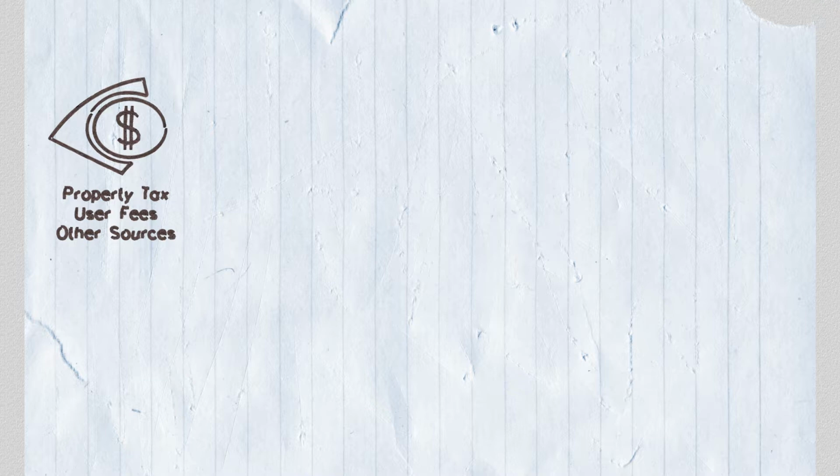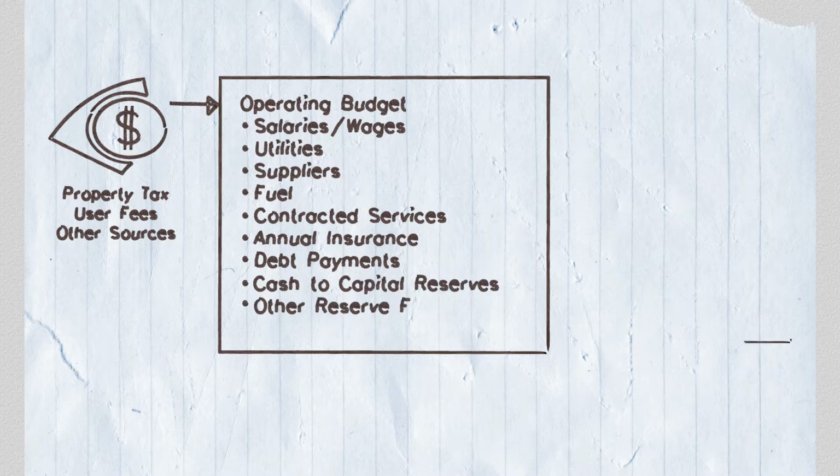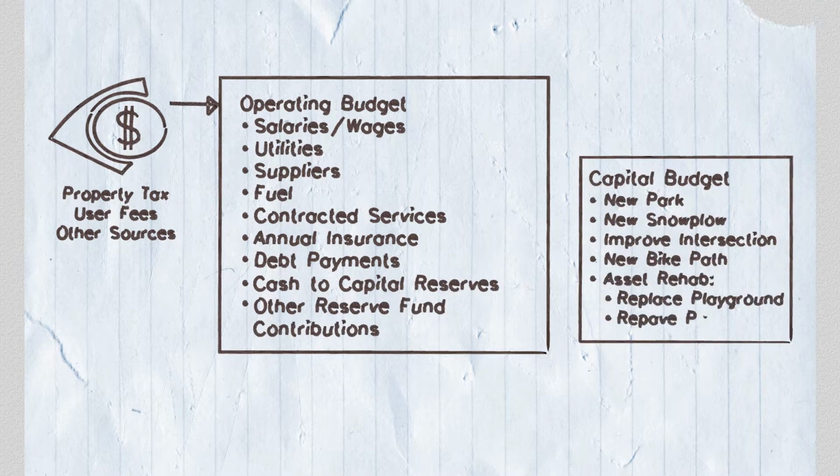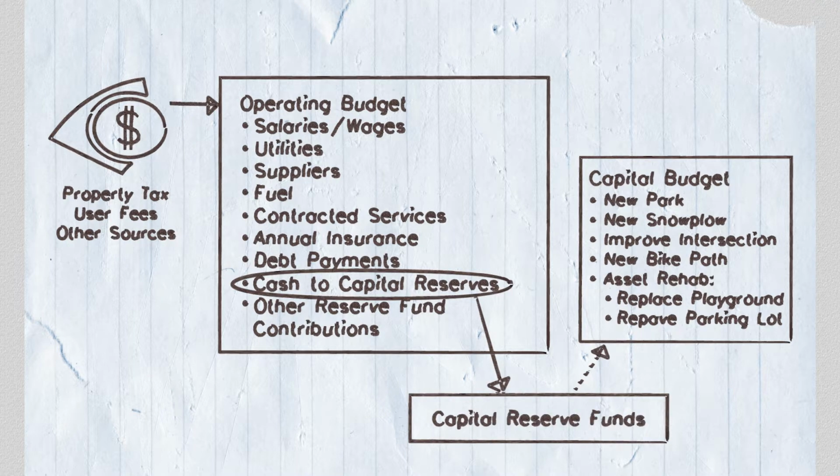The money collected is required to fund both the operating and capital budget. We've already talked about the operating budget, including day-to-day expenses, but it also includes money for funding capital budgets. Aurora calls this amount cash to capital. The capital budget pays for all the new big investments or the rehabilitation of current assets under the town's control. For Aurora, this connection is made through two methods. The town mainly uses the reserve fund method, which reflects a planned save now, acquire or use later approach, and the debt payment approach.